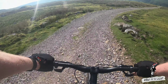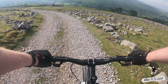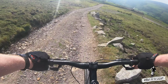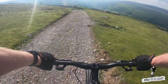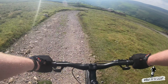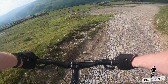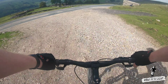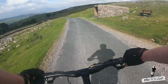Not even far off the road now. Ah, there it is. Tell you what, you wouldn't want to go out of control and end up with all them rocks, would you? Excellent. Right.